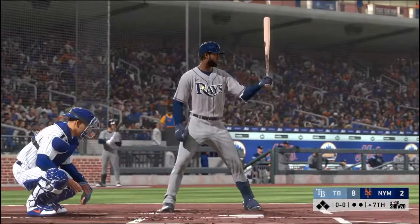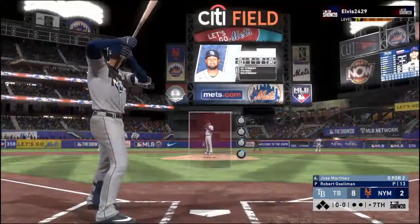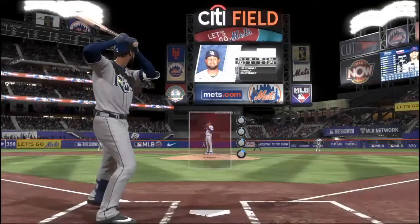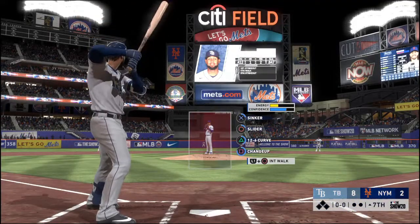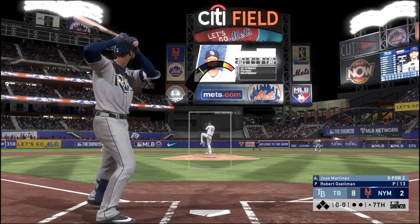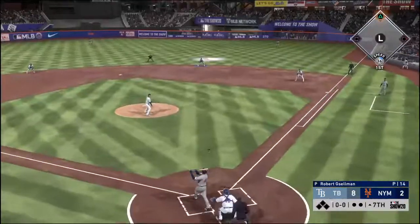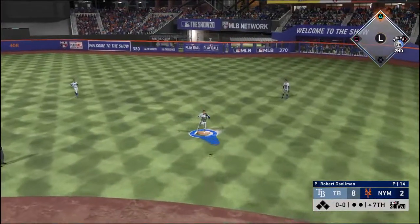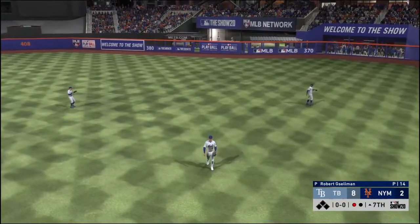Next will be the designated hitter, Jose Martinez. 0 for 2 with a walk for him so far. He's ready. Here's the first offering. He pops up the changeup, heading out towards shallow right. There to make the catch is McNeil, and there's 1 away.